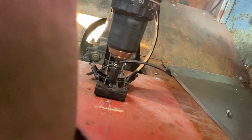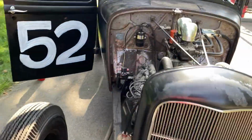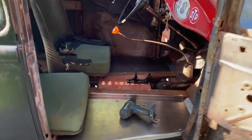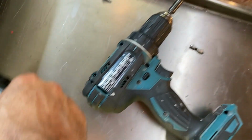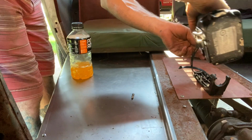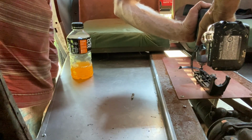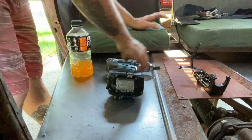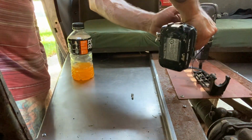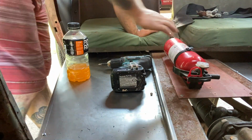Battery's dying. Come on, get in there. Damn it! I gotta charge the battery to put that one screw in. Alright, just gonna put the screw in for the, what do you call it, fire extinguisher. That is it. Alright, that is done.